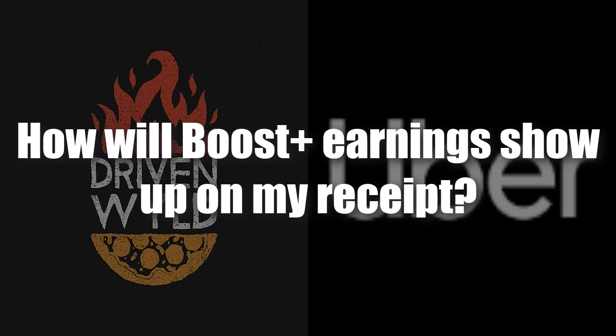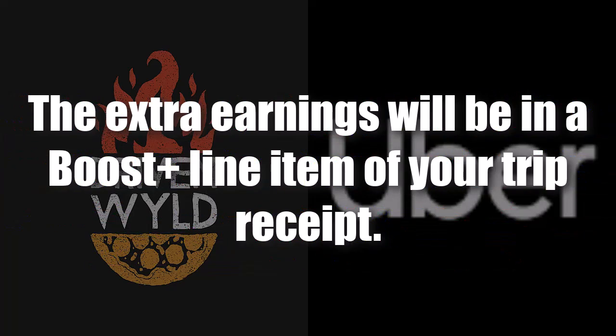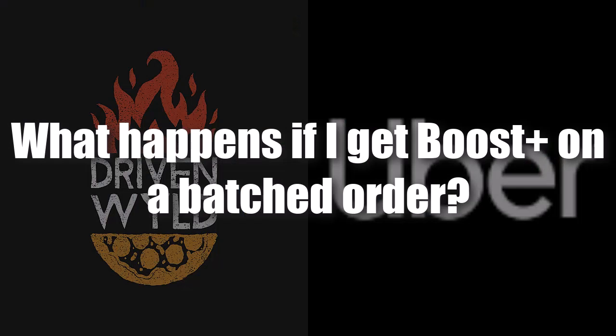How will Boost Plus earnings show up on my receipt? The extra earnings will be in a Boost Plus line item of your trip receipt, which after the order is done, you could see how much the base fare was, how much the Boost Plus amount was, and how much the tip was.